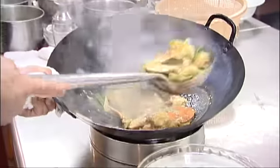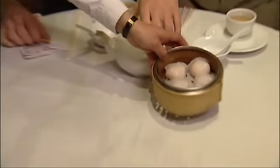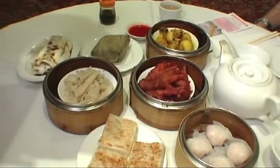I guess the idea is to try a lot of little different dishes. They come in dumplings, three or four pieces. So each person, you know, can try one or two.